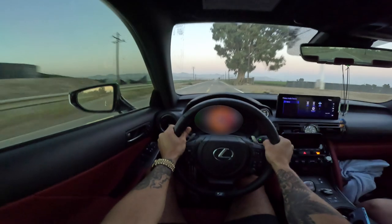Run this fast in your car? No. So I drove the IS500 and I've driven this 350 for quite some time now. Is the 350 worth it? So Zaina is the previous owner of an IS200T. Is the 350 worth it? For the price and everything, it's worth it? Everything considered.